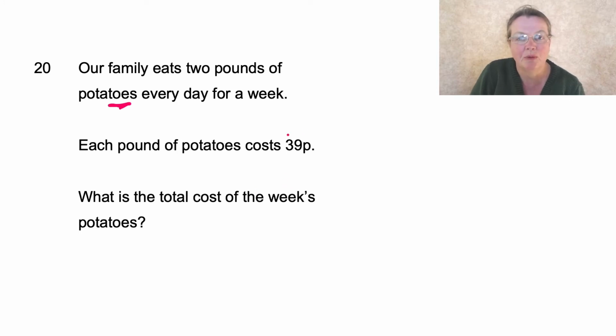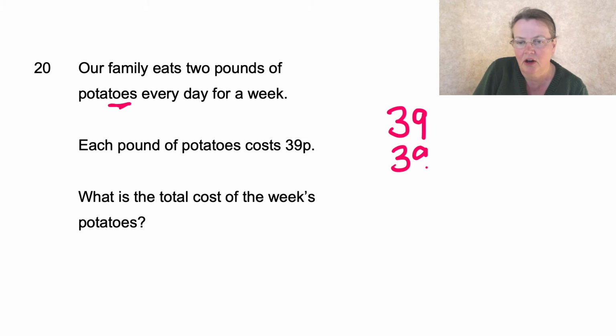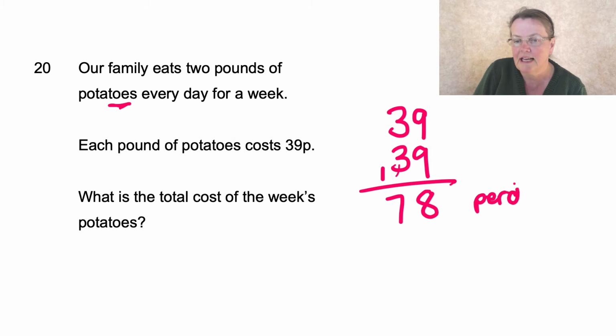Right, so let's find out what's the golden rule. Absolutely. First find one. So we'll find out how much we ate in one day. So 39 pence plus 39: 18, carry the 1, 3, 6, 7. So that's 78 pence per day. But how many days do we want it?